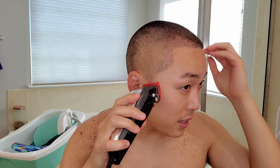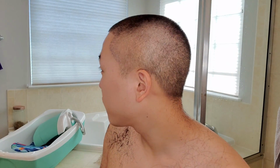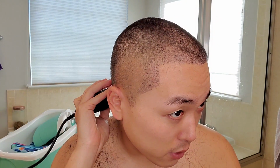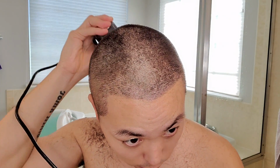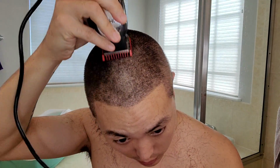But I think I'm almost done. Man, looks good. And hopefully you guys can see a decent shaped head. These temporal points on both sides extending out, making the overall hairline design look very natural and masculine.